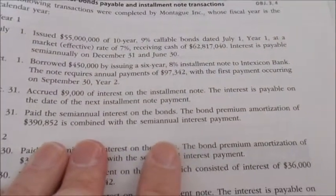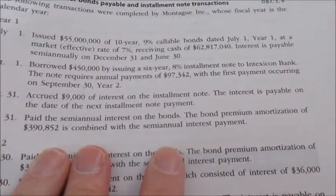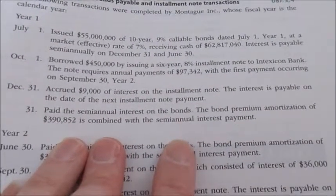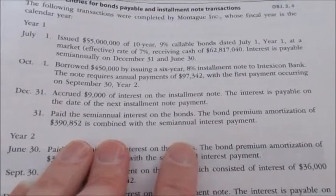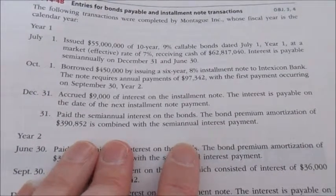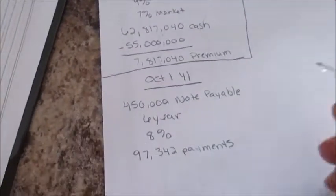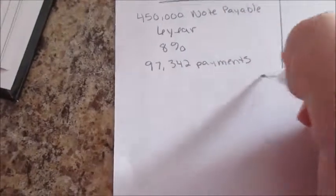The next transaction paid the semi-annual interest on the bonds. The bond premium amortization of $390,852 is combined with a semi-annual interest payment. Okay, so it only gives us one number to work with, but we have some numbers from before. So we'll pull in our scratch paper here.